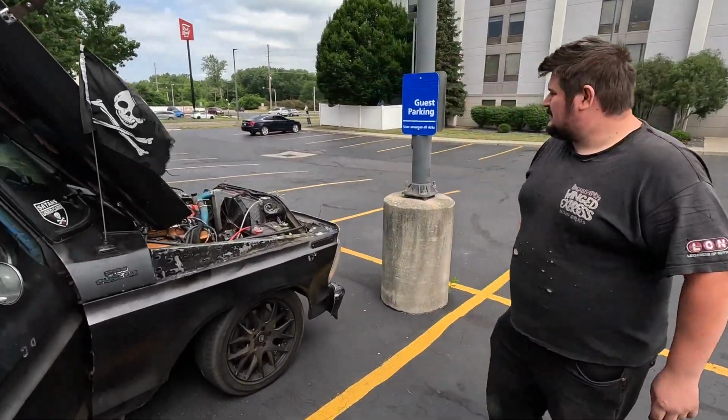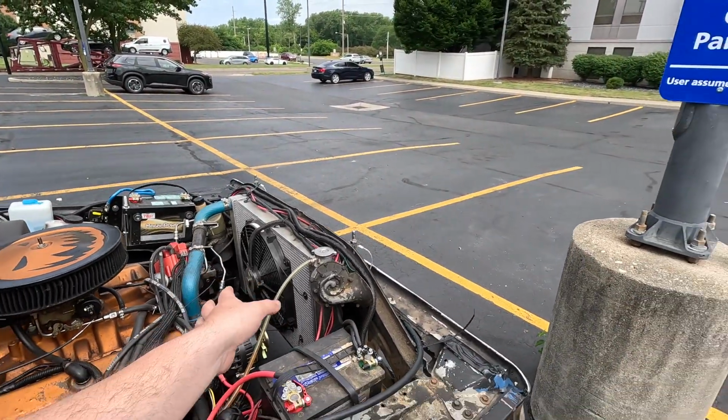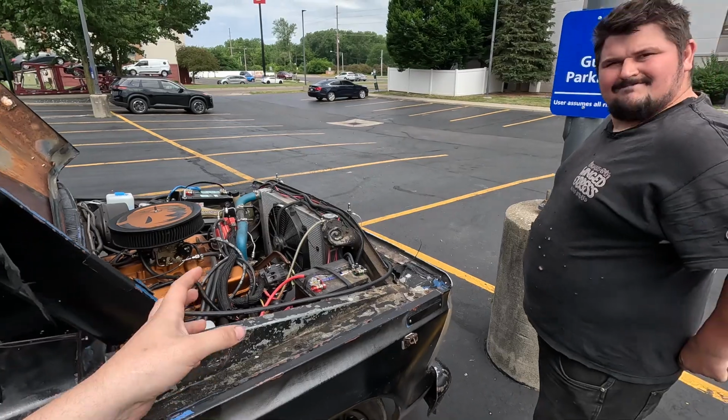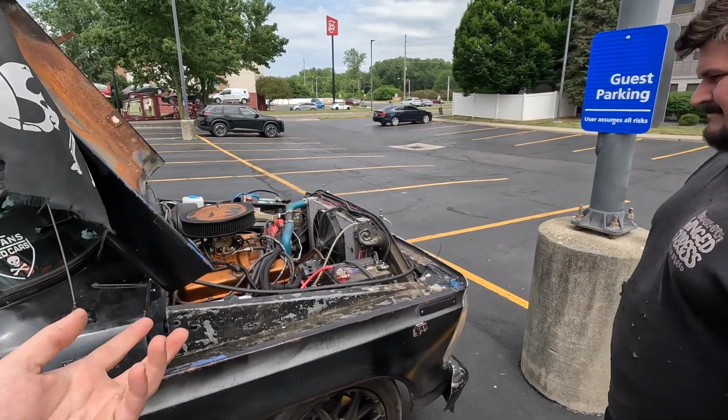Evan ended up buying a Flexolite fan in here. And it did help, because he had a different setup on it before. It was like 2 fans that came with the radiator, but they just couldn't keep up. So this is a little bit better.